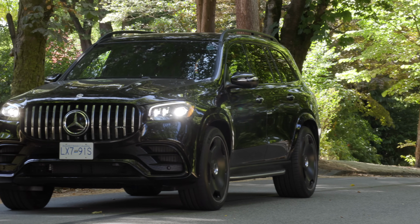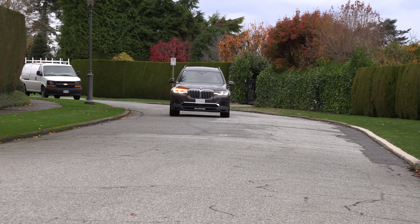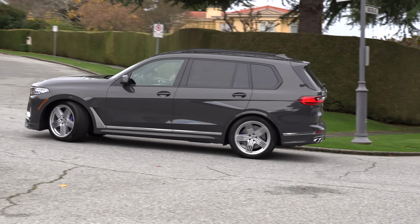The Alpina XB7, the pinnacle of BMW luxury and Alpina performance. How does this compare to the top-end versions of the GLS? It truly is an impressive machine. I like the looks of the GLS a little better, I think, but I love the way this drives. Oh my God, this is absolute perfection. Yeah, it's perfection. It's pretty amazing.